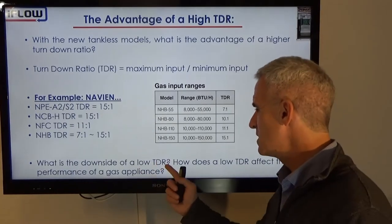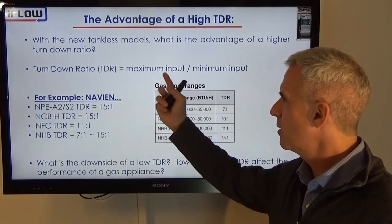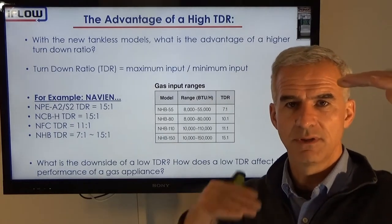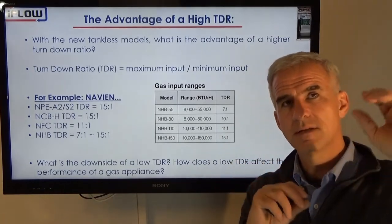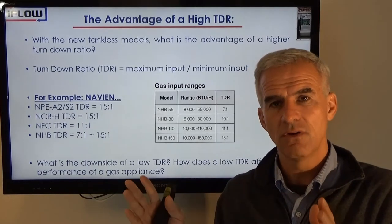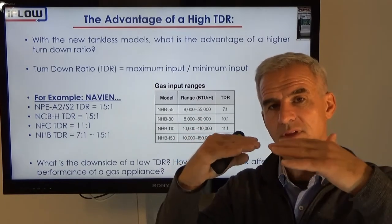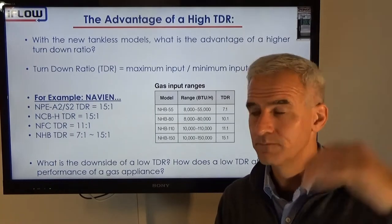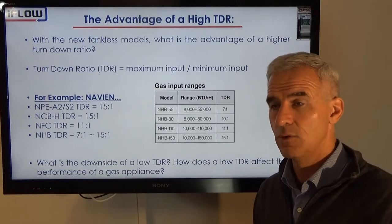So what is the downside, if you can think? If we think about turndown ratio, it's the maximum input divided by the minimum input. So again, that 200,000, for example, divided by 20,000 gives us a 10-to-1. That doesn't quite mean 10 stages, but you can think of it that way. The more stages, the higher the turndown ratio, the greater the ability of the appliance to modulate down to lower inputs relative to its maximum. So the higher the turndown ratio typically would mean a better performing unit.